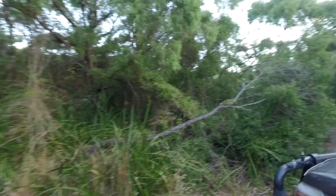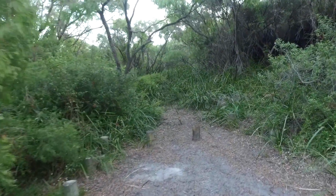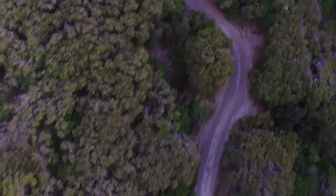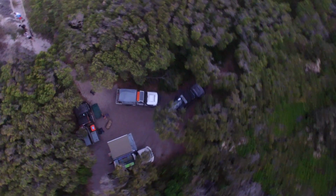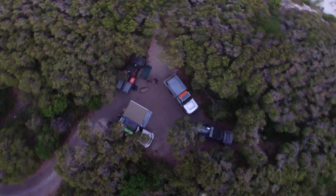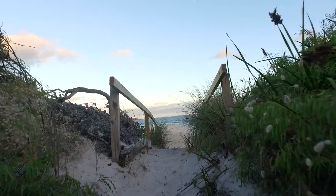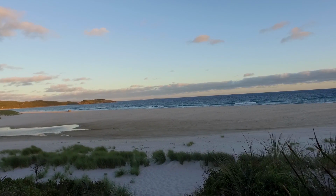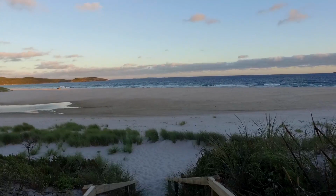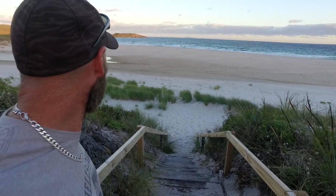Here's a quick tour of the camp. This is really small, and you wouldn't even know it was here. And we have our private steps up here, right to the beach. How good is that? Pretty much our private beach for this evening, with an inlet.